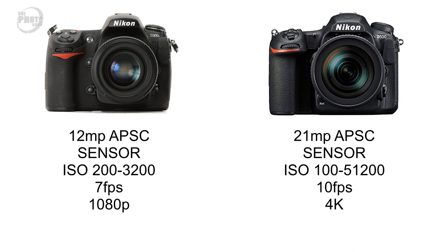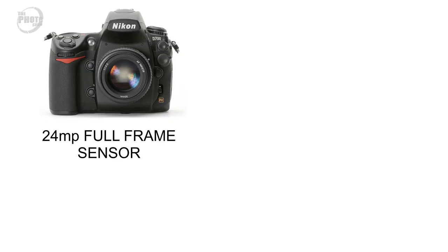Next on the list from 2010 is the Nikon D700. Now, the Nikon D700 had a 24 megapixel full frame sensor, an ISO range of ISO 200 to ISO 6400. The D700 would shoot at 5 frames per second and it offered full HD 1080p video.